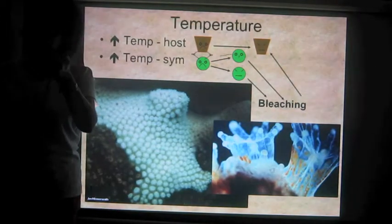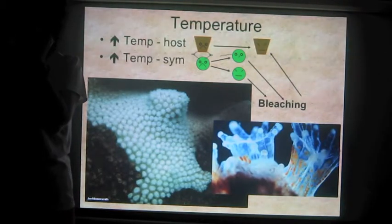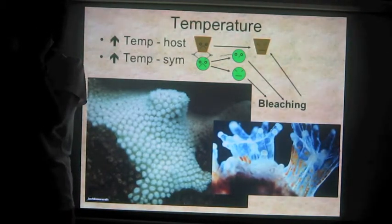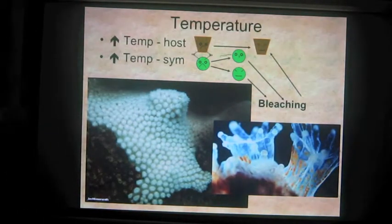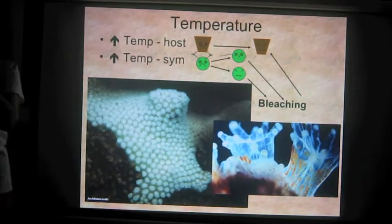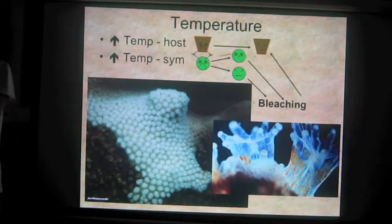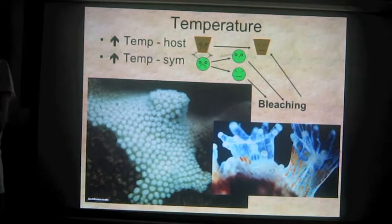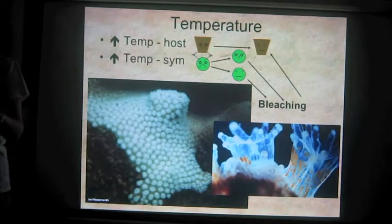Are elkhorn considered the fragile? Elkhorn have been hit with a double whammy because they've also been hit with disease. I haven't seen a lot of disease here, which is good. There's a whole bunch of them: white band disease, black band disease, and yellow band disease. And so those also attack. And then you have storms on top of that. So if a coral is stressed to begin with, and then it gets broken up into pieces, and those pieces get tumbled, and it has very few symbionts, it may not survive.